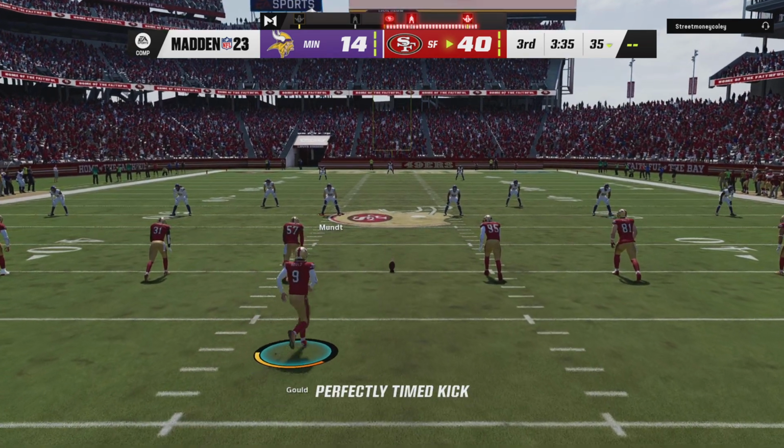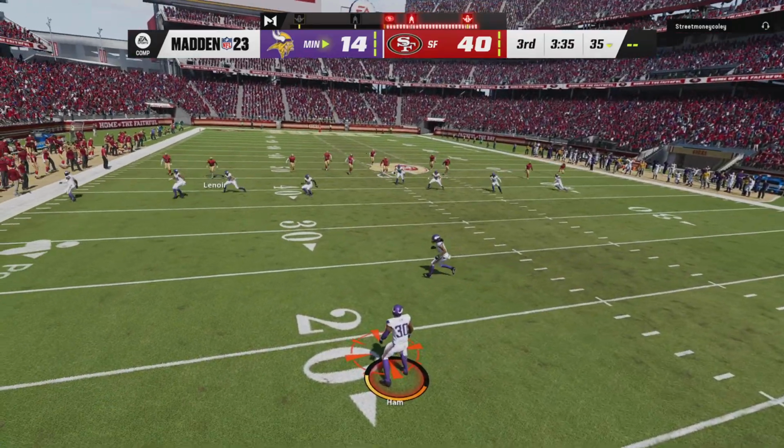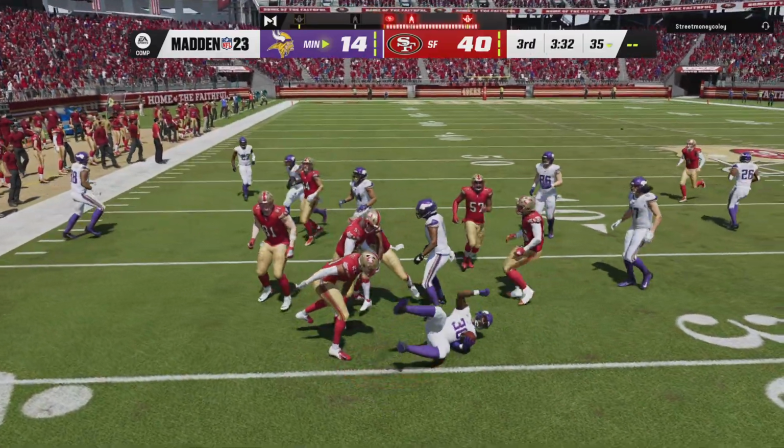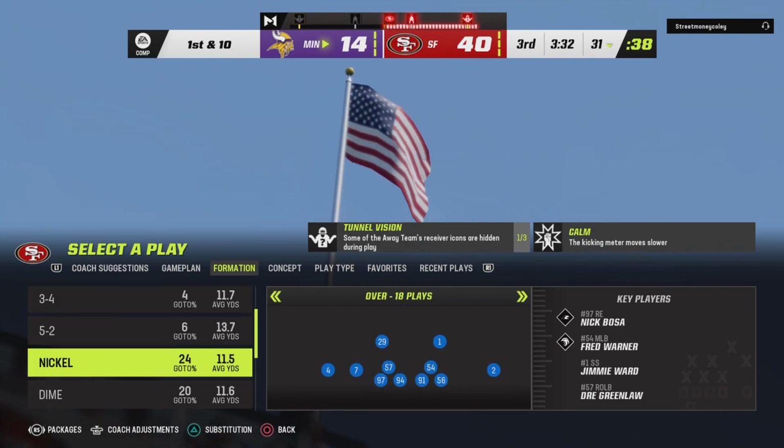After the touchdown, it's Robbie Gould now to kick it away. From just inside the 20, a short kick. And they're going to start this drive in pretty good shape, up past the 30.